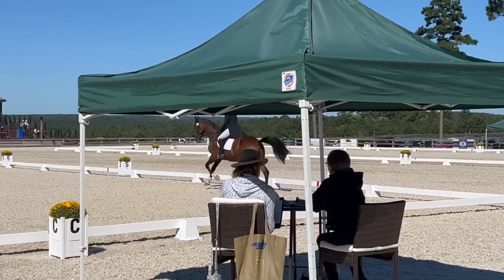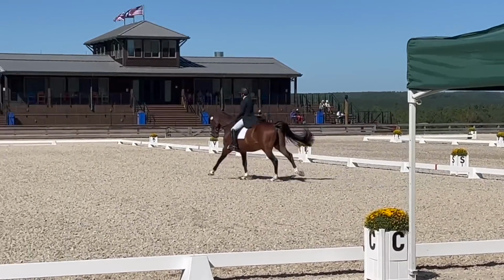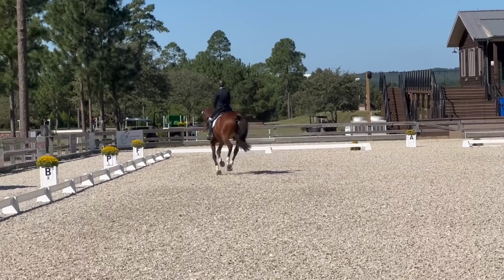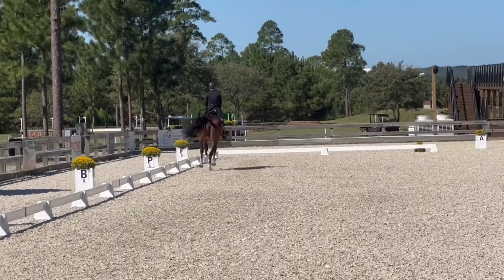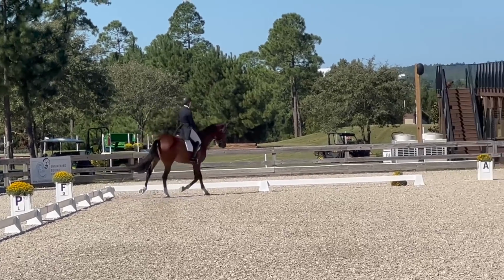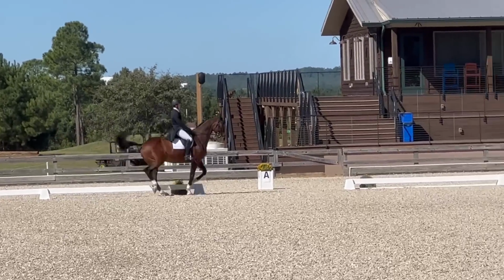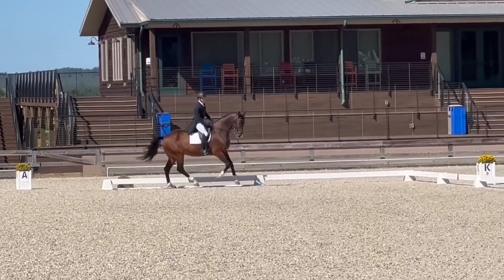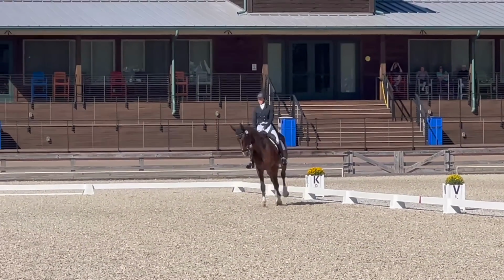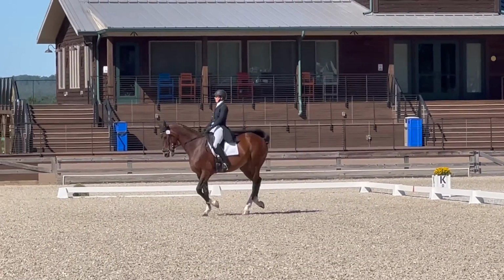And then across a short diagonal in the medium canter, which these can be pretty hard because then the horses anticipate a flying change. But he is a pretty good boy here. And then down transition to trot. And then we canter again at A. And then you have to do a walk transition as we start a serpentine. So all that stuff happens pretty quickly.